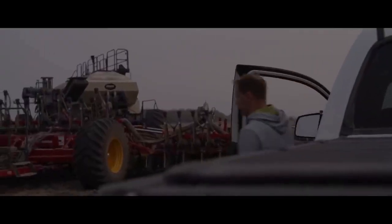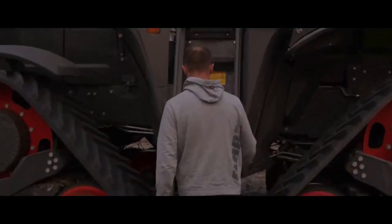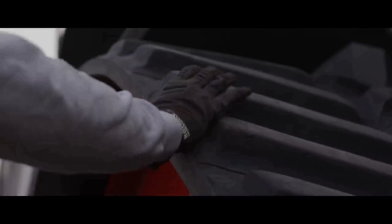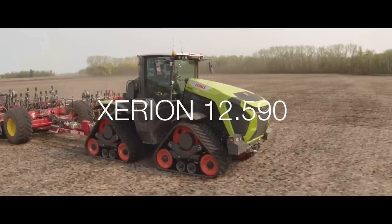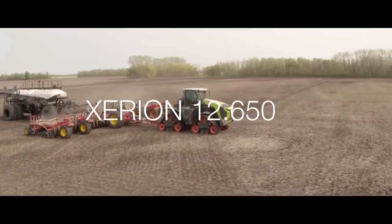But it's not the only thing those jobs require. It's durability, it's strength, it's more. Introducing the latest evolution of the CLAAS tractor lineup, the XERION 12 series. Redesigned from the ground up to redefine the high-capacity four-wheel drive market, the XERION 12 series features two different models, producing 585 and 653 max horsepower.